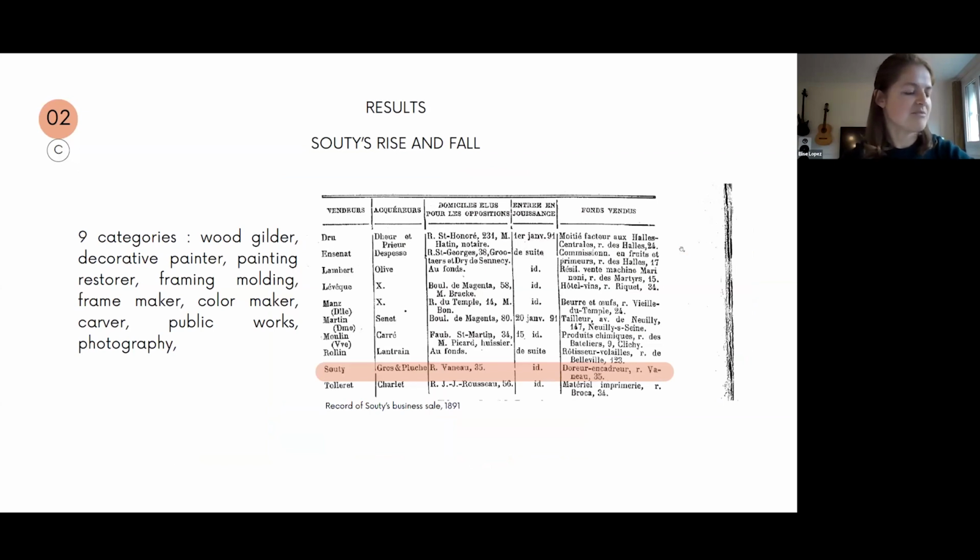So finally, after this productive period, in 1883, just after the economic crisis, the company Sauté is registered in the Bottin in no less than 9 categories. The company seems to expand its services as a struggle for survival, but 8 years later, the company is sold to a wine merchant and it disappears from the Bottin. The red pictures show you the record of Sauté business sales in 1891.